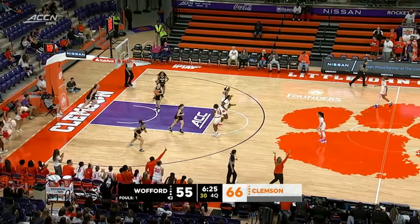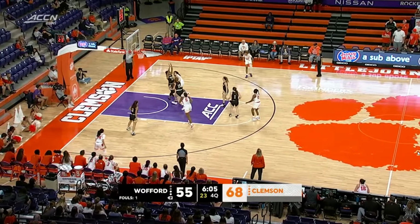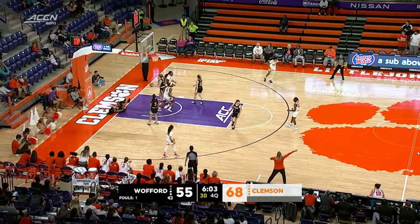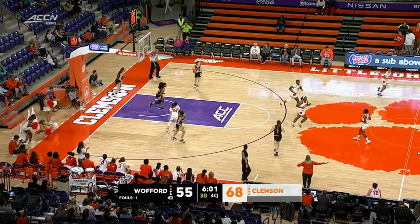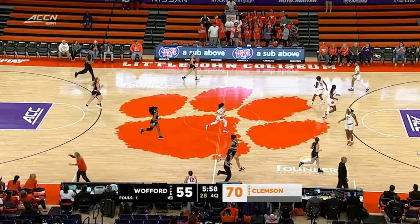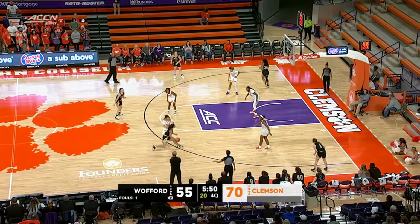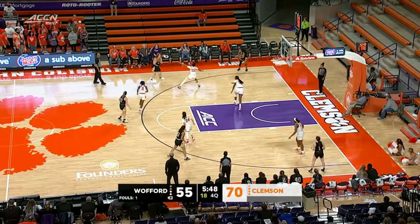68-55 Clemson. Three-point try, no good. Off the hands of Schultz. Clemson the rebound. Bradford into the forecourt. Bradford leaves it to Enyang, and she powers it up and in. Went right through Carmen to lay it up, and Clemson's biggest lead is now at 15 points. It's 70-55. Enyang can be that power player that Clemson so desperately has needed the past few years.